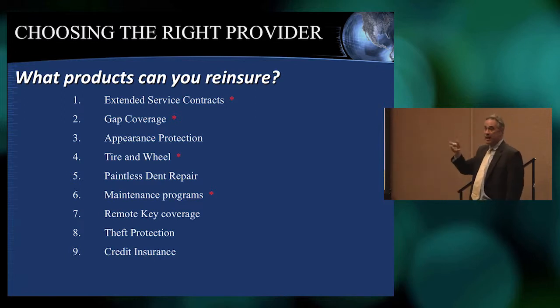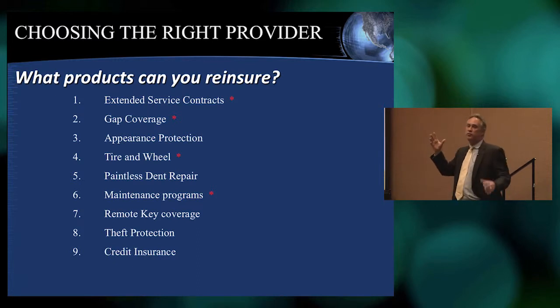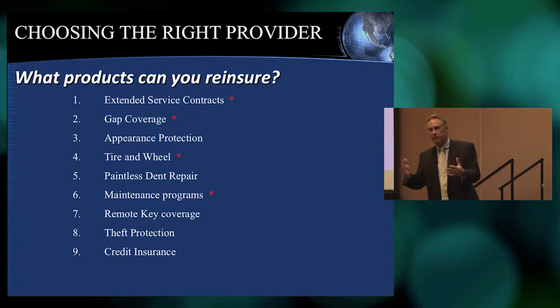Appearance protection, fabric guard, paint sealant, rust proofing: very low claims, good premium, great product. The smaller premium policies, tire and wheel, remote key, VIN-etch, those products are designed for low cost. VIN-etch, for example, is a $20 cost, and they sell for $179. It's not a reinsured product.